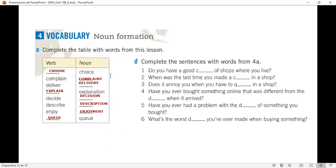Okay, guys. According to these words we have here on the chart, ¿sí? De acuerdo a estas palabras que tenemos en el cuadro, help me completing the sentences. Ayúdenme a completar las oraciones. Number one, do you have a good choice of shops where you live? ¿Tienes una buena? Do you have a good choice? Nos dice Anthony, let's see. Exactly. Tienen una buena elección de tiendas, ¿no? Donde ustedes viven, hay variedad de tiendas. So choice would be the right one.